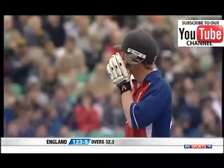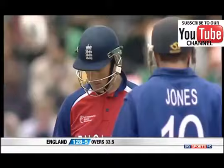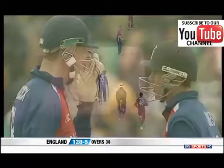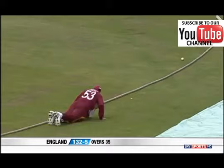Sliced away, it's hit hard. It's a welcome boundary for England. First one they've seen reach that part of the field for nine overs. It's 128 for five. Nicely placed, and well, it's unlucky. It was a good effort down there by Ramnaresh Sarwan.